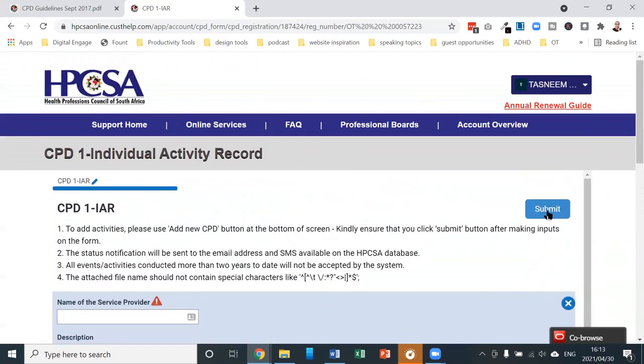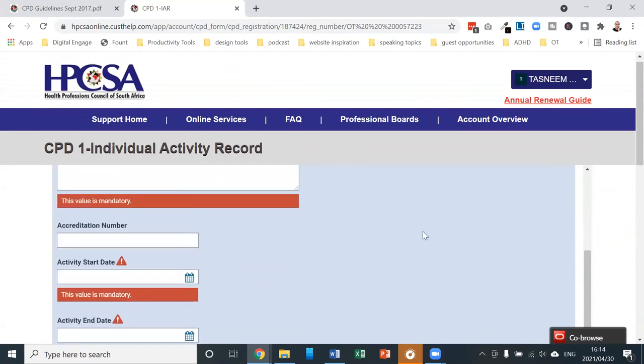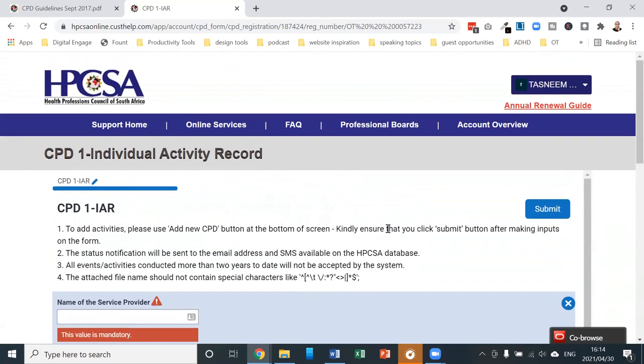Obviously, I can't submit now because I haven't filled anything in. But let's say I submit, it will tell you what information you haven't filled in. And it will then take you to a page where it will show you a list. So for each time that you click submit, it's going to almost create a new case number or a request or a review request.